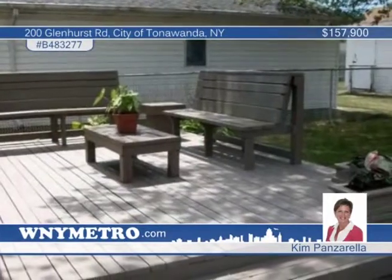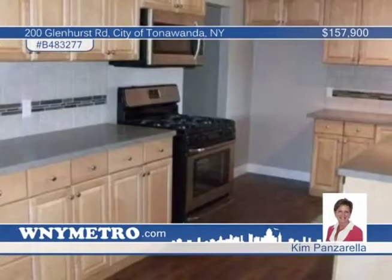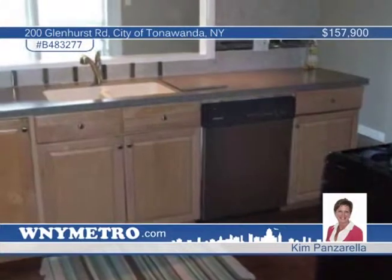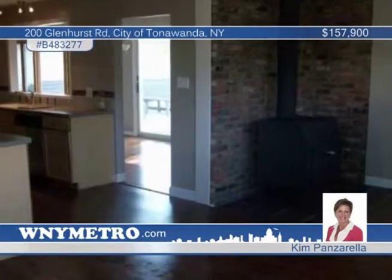Kim Panzarella sold this Town of Tonawanda home in under 3 days, and she can do the same for you. Enjoy a fantastic three-bedroom, one-and-a-half-bath storybook ranch that has been completely remodeled. Check out the new central air, vinyl siding, carpeting, and ceramic tile bathrooms. The kitchen boasts new countertops with built-in sink, as well as new stainless steel dishwasher, stove, and microwave. A wood-burning stove and bench seating are on display in the great family room. Give Kim Panzarella a call today to create a customized marketing plan to sell your home.